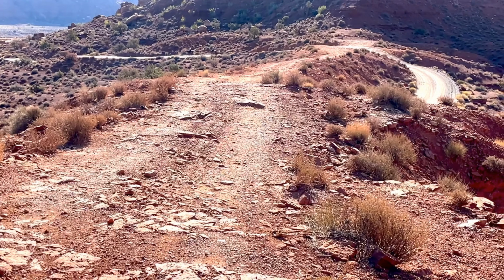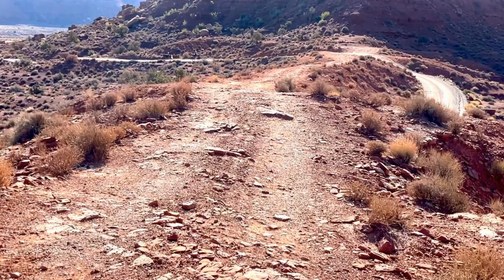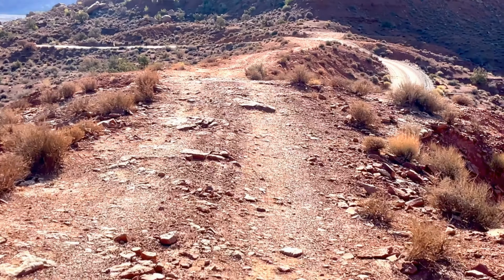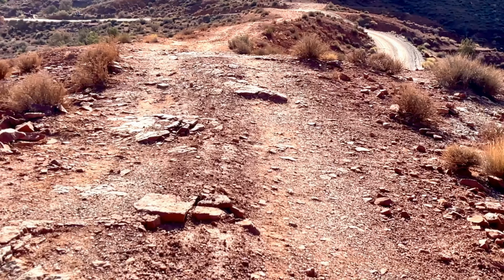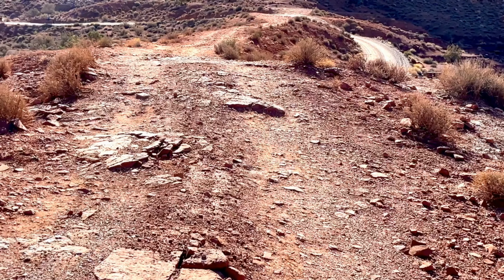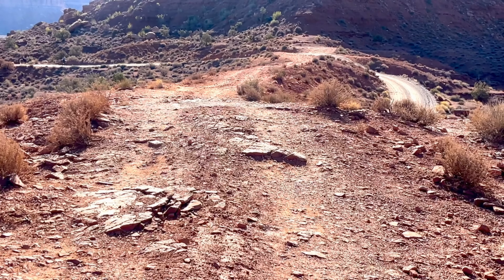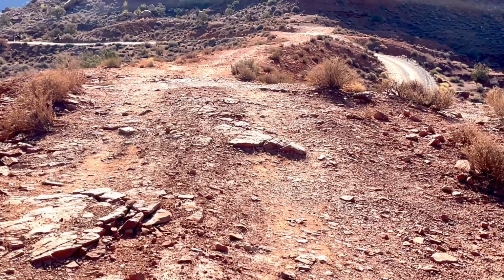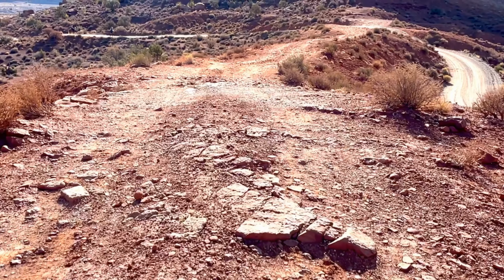So this is the little road I came in on, and it probably isn't doing it much justice from a video, but there's some pretty gnarly spots in here. I did not bottom out, but I wanted to check it out before I leave one more time, because the Yaris is not a high clearance vehicle, and I was really careful coming in because I definitely didn't want to damage anything in the bottom of my car.